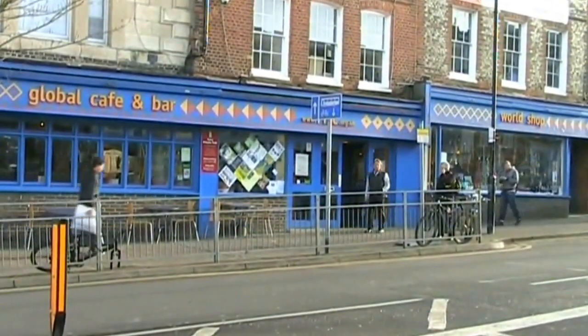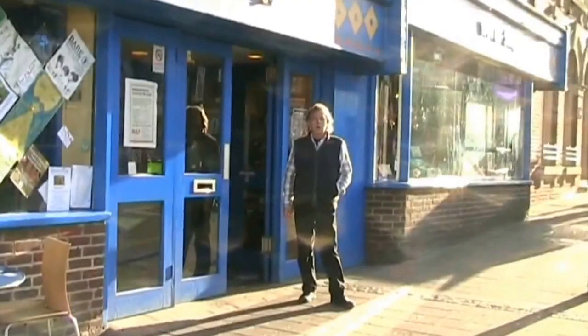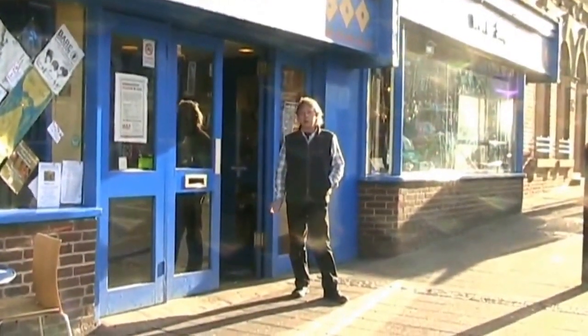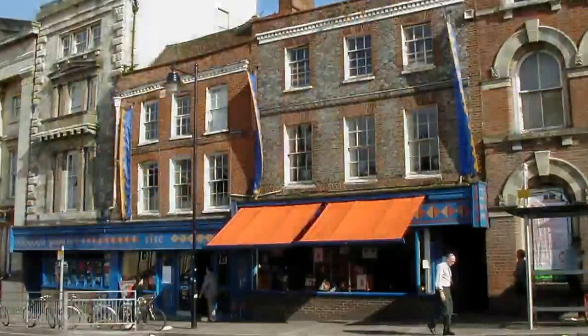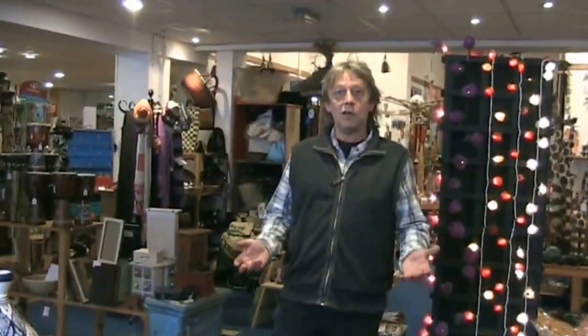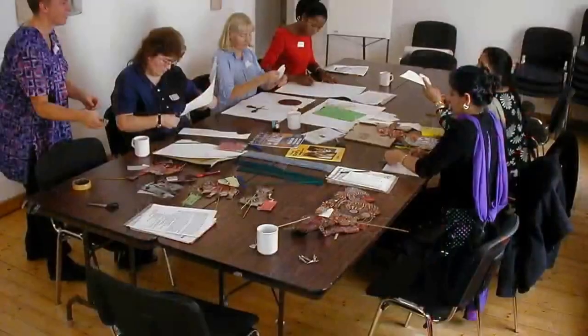Welcome to Reading International Solidarity Centre. We're often known as RISC. We are a development education centre who have been based in Reading for the last 25 years, working within our local community. We moved to this building in 1996, and it was very important to us that we maximise the use of the space. So we have the World Shop and the Global Cafe here on the ground floor.